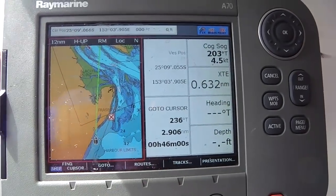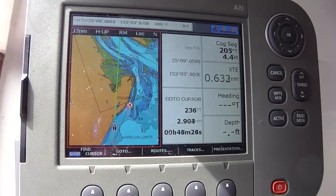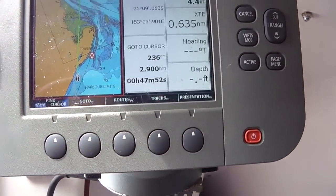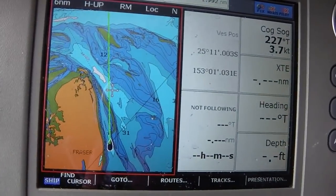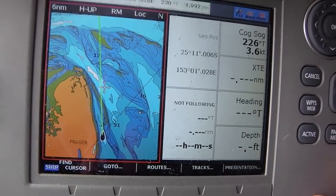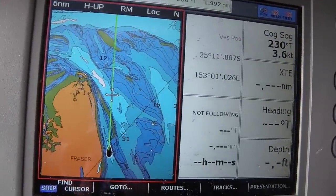Anyway, I'm off down a bit further now. We'll see where we end up today, but we're heading south. Slowly coming up to Moon Point. That's Moon Point there. Coming down to Moon Point now, and we've got to stay inside that green bank there.